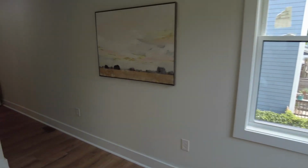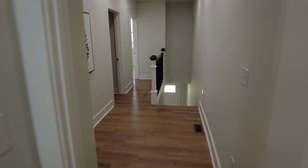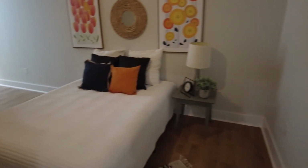All right, so we are going to go back out, and now I am going to take you into the middle bedroom. We're going to make a left here into the middle bedroom. And that's going to be a queen once again.